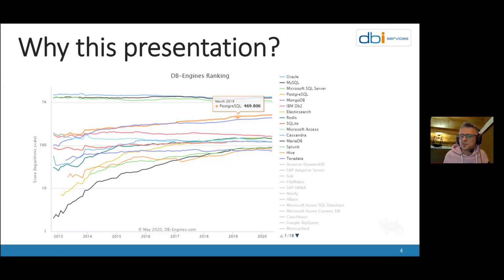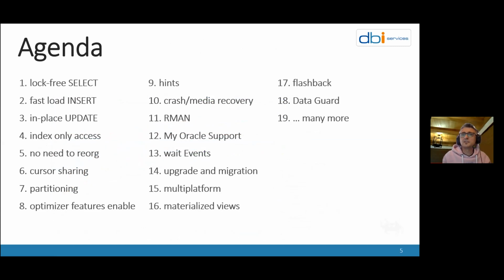So that's the reason for this presentation: to show the features that are there in Oracle and maybe not there in other databases. I will compare a lot with Postgres, just because I like Postgres and I know Postgres, but basically I'm comparing the old commercial databases with the new open source ones that are rising. And 19 features, I decided to take 19 features, and that's really too much for a presentation. We will start with very simple things: select, insert, update. Of course, they exist in all databases, but not really in the same flavor.